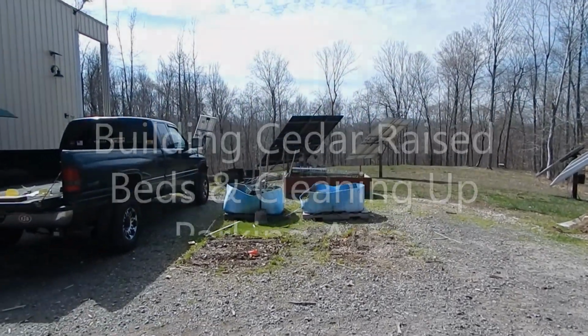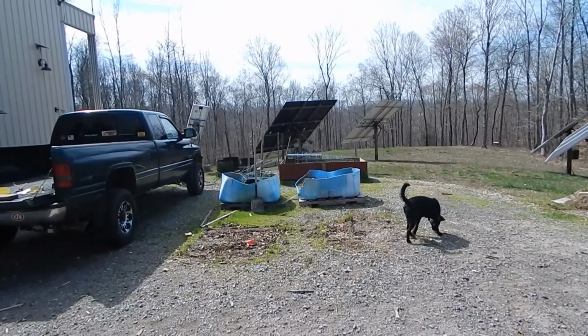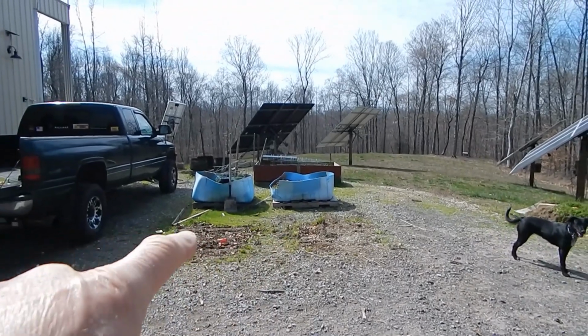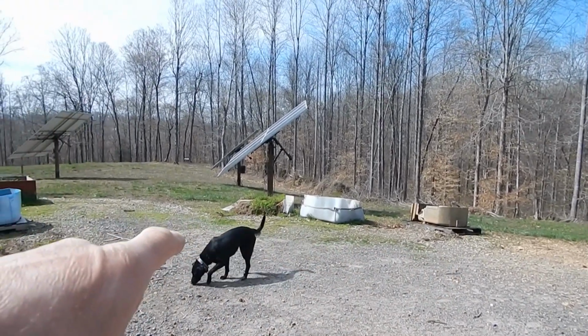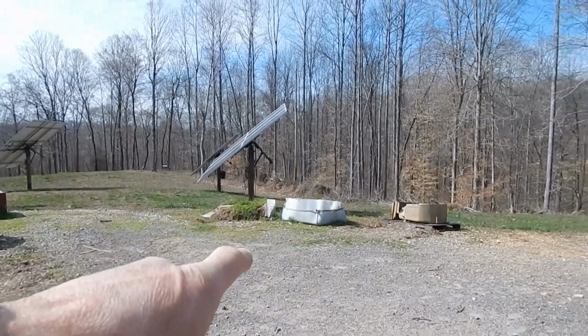Okay, today is Monday the 6th. Taking a little break from the mechanical room. We're going to turn these blue things on the pallets into raised beds today. I'm going to clean this ghetto looking area up and get rid of them. Use that material that's in there for some fill.